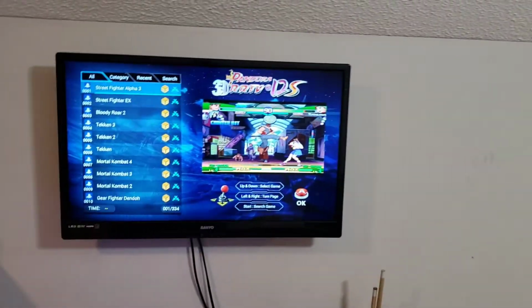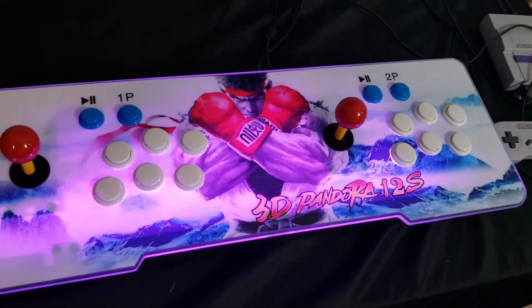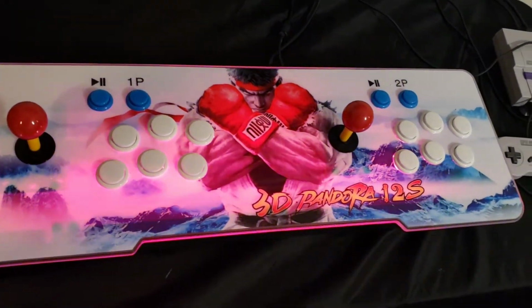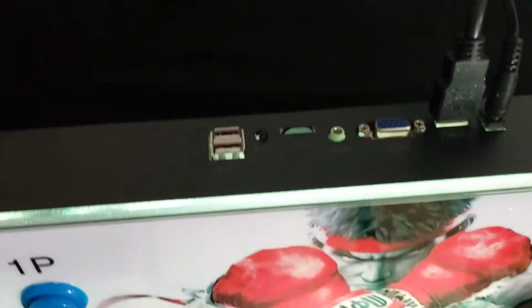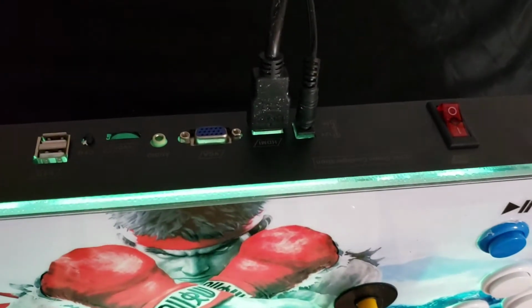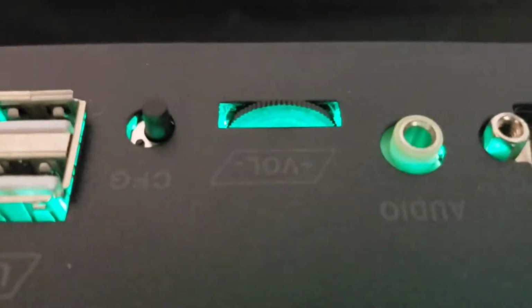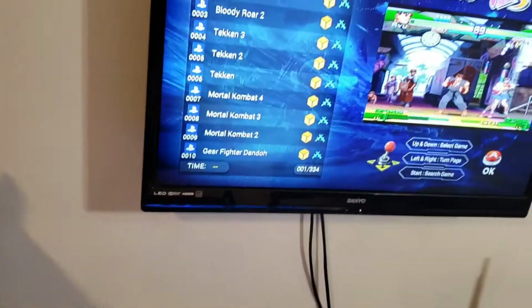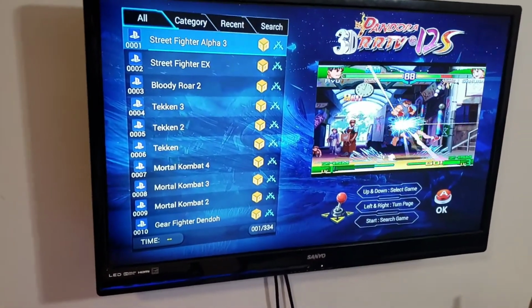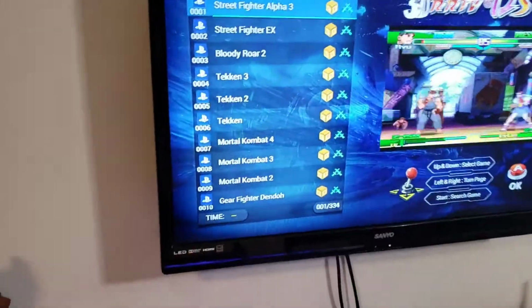And last but not least, we got the 3D Pandora 12S with over 3,000 games on it. Let me show you the back of it. Got all your connections back there. You have your on and off switch. But you also have a volume knob where you can turn the volume on the console, or you can have the volume on the TV, or you can have both if you choose to.